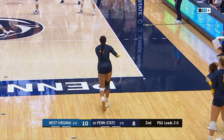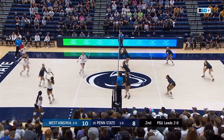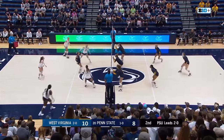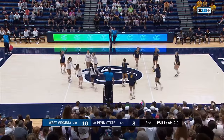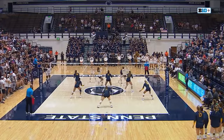Now let's see if they can get out and build some sort of lead that they can command from there. Stark digs that one up. Over to Weatherington at the near pin, dug up well by the Mountaineers, but sends a free ball over for Penn State. Weatherington will not be denied twice. And Penn State made this a 1-point set.